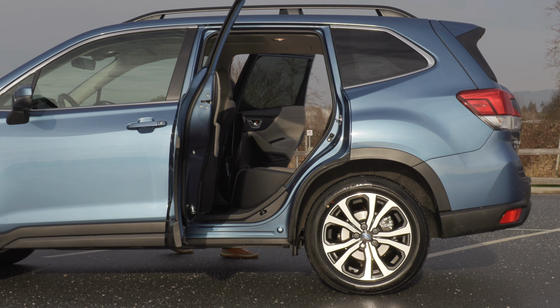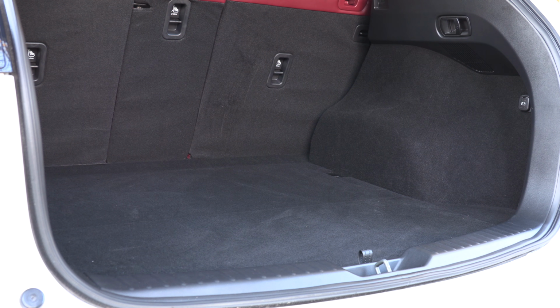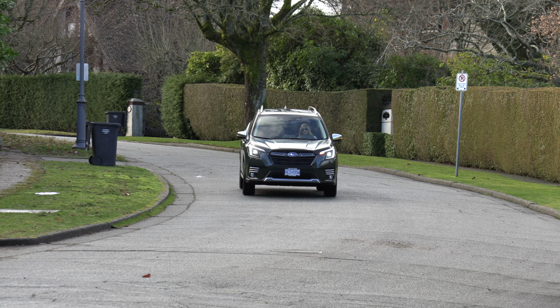So I think there's a couple of things here. One I would suggest is a stage of life choice. I really do believe that the Forester, if you've got little kids with car seats and strollers, is going to be the better choice. And when you have little kids, you're broke, right? And the Forester is a lot cheaper.